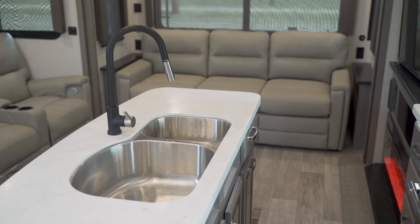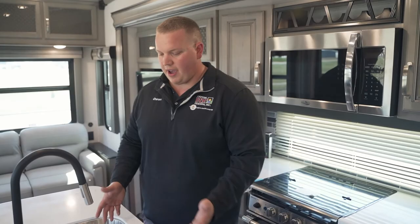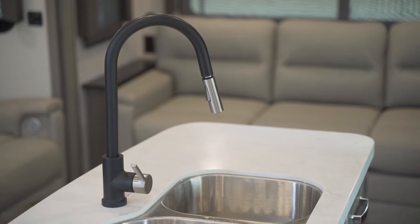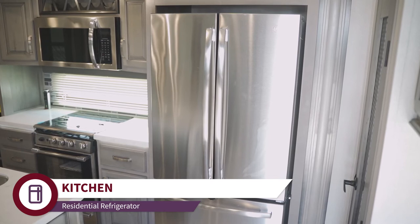Also, this sink right here, it isn't the one bin farmhouse, it's actually a double bin sink. Really nice if you're actually going to do some dishes out of the campsite. Way easier to do dishes when you have both of those bins here. This is a residential fixture, so you do have the wand, making it so much easier to do things back here, of course. So this Montana does have the full electric residential GE fridge.